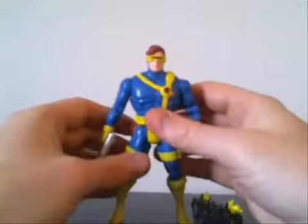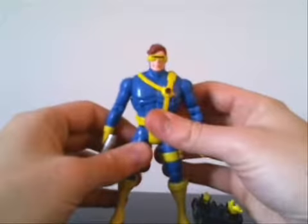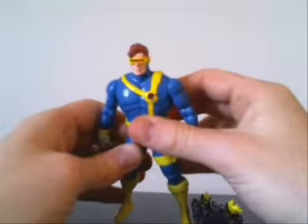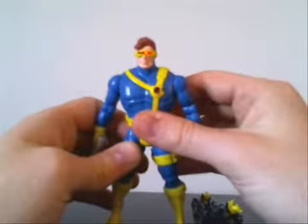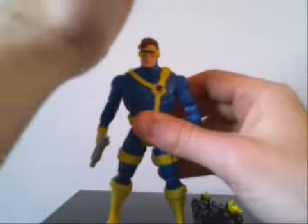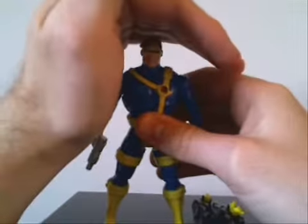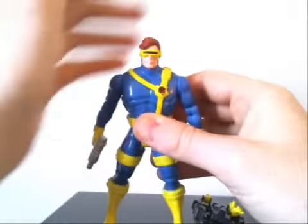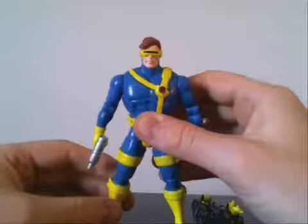But he does have batteries, and you press the button there, and his fiber optics light up as if he's shooting a laser out of his eyes, just like that. I don't know how good you can see. But that's what he does.